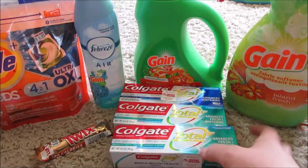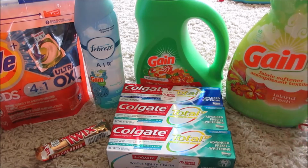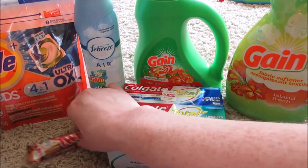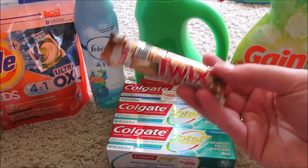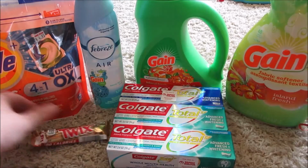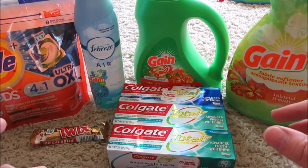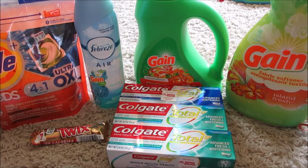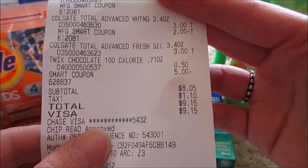And then I was just 20 cents shy of hitting $25 before tax. It has to be $25 before tax. So I just bought this little Twix bar for 50 cents. I'm like, why not? So everything went off fine. I had her add everything up. I put my phone number in and I ended up getting everything for $8.05. I paid $1.10 for tax.